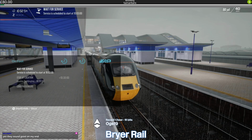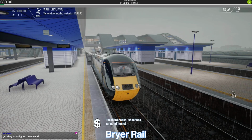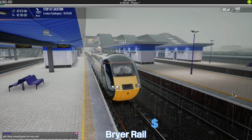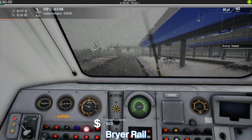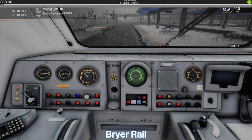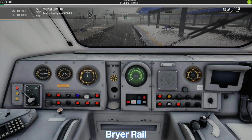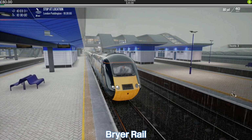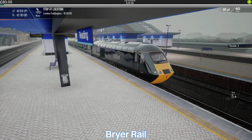Right, so we're doing this service. Unfortunately I can't remember what service number we are doing. I believe it's 1 Lima 34. Right, so we're good to go. So let's cancel our DRA. Notch 2 at power. As the brakes now just ease themselves off, we should start moving any moment now, he says. There we go. And we're away. First train of the day.